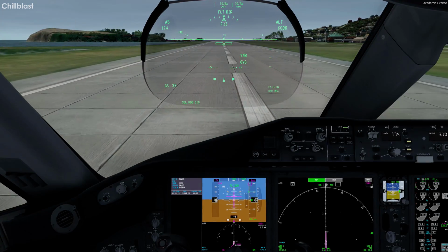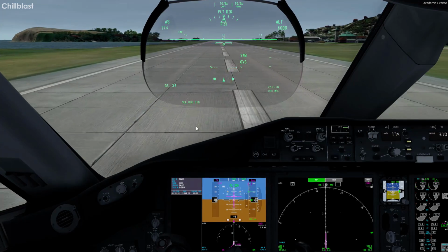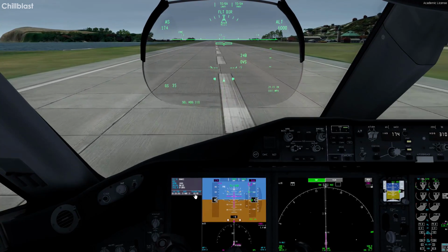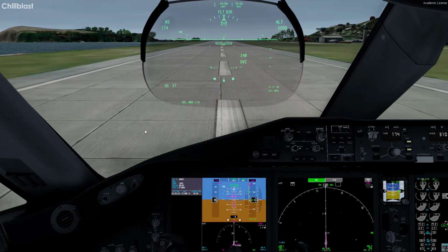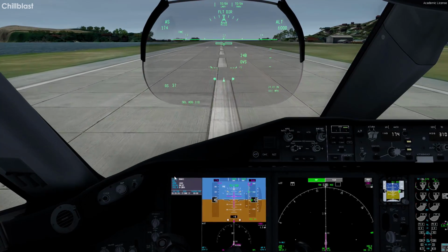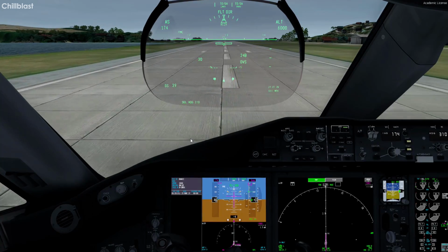Right. Timer is automatic in this aircraft, which is really nice, so if I did forget it, I'll never forget it in the 7.8 because it's automatic. As soon as you set takeoff thrust when you're in the air, it'll start the timer. I've got Project Fly running at the same time though, so yeah, it's fine.